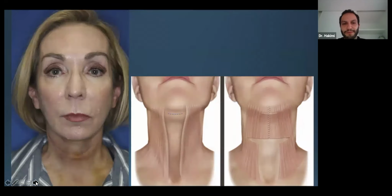She doesn't want to have scars in her face, but she hated the bands in her neck. You can see the platysmal bands in her neck. So patients like her can get a neck lift. And you can see how the bands are gone in the after photo. This is her 1 week after the surgery.